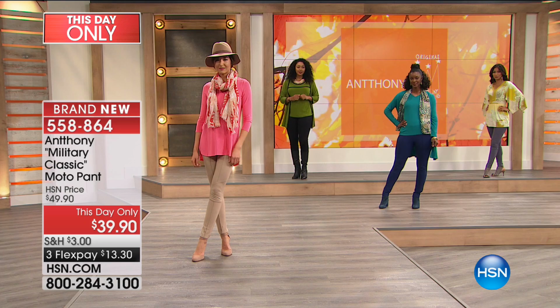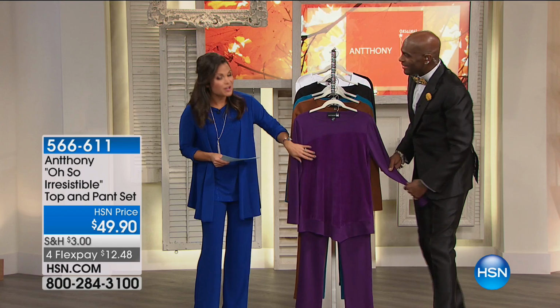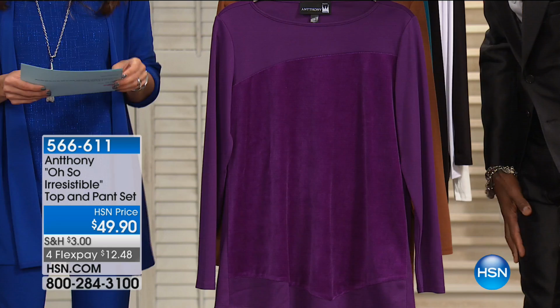Well, we are going to keep the brand new items coming, because this is brand new from you, and this is our asymmetric Ponte and velour top and pant set. So you're getting two items here. Let's walk through the colors very quickly because they're just so beautiful.